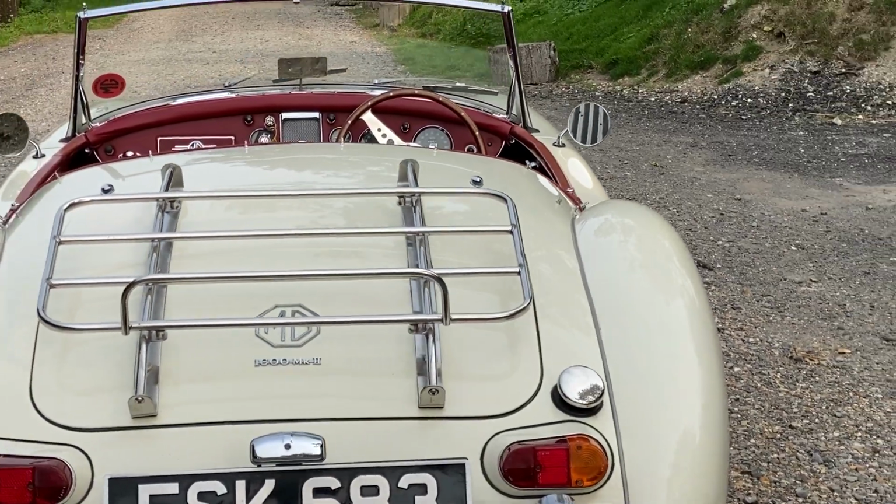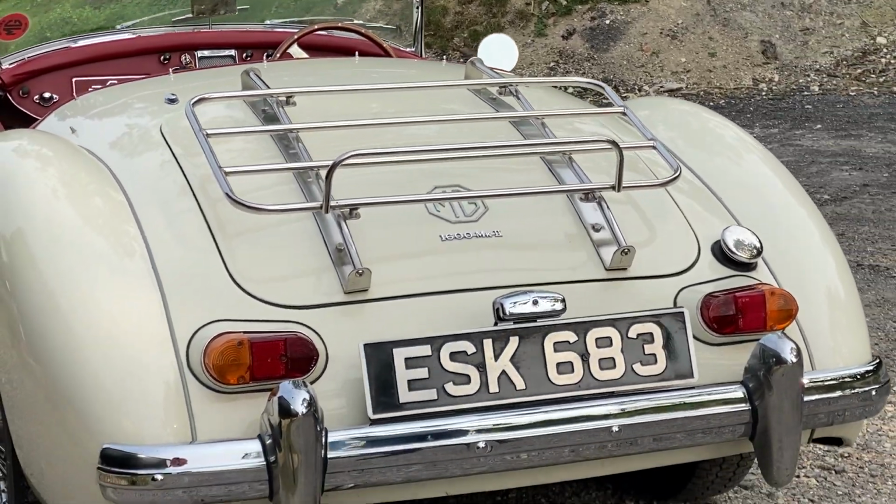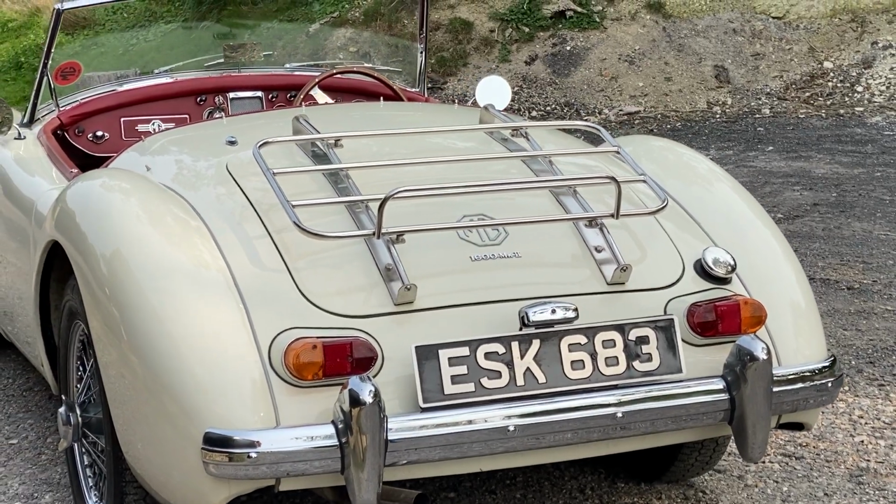Luggage rack is essential because, as with most sports cars, you haven't got a great sized boot, but we always think the rack actually enhances the look of an A.